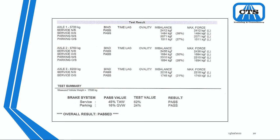So if you notice now, the maximum force figures are around about 2,000, which is much better because we've got more weight there. However, we've got quite an imbalance of 38%. As a driver, you're probably not going to notice that too much on a semi-trailer, but what it's telling me is that one side of those brakes is working a damn sight harder than the other, and that's not acceptable.